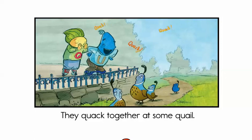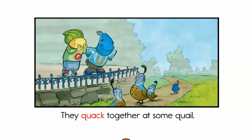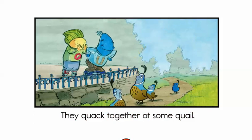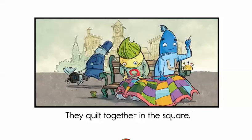Quack, quack, quack, quack. They quack together at some quail. Quack, quack, quack, quack, quack. They quilt together in the square.